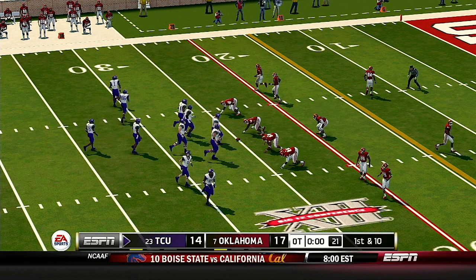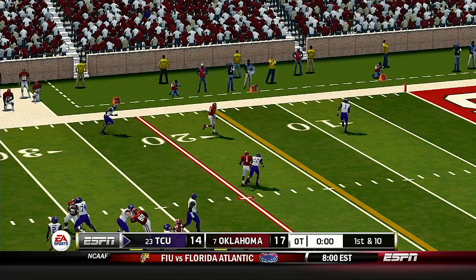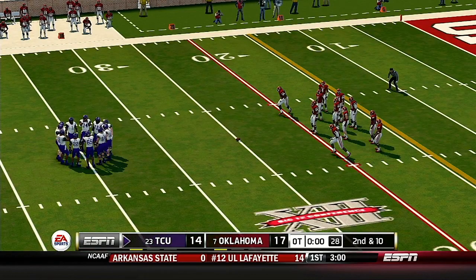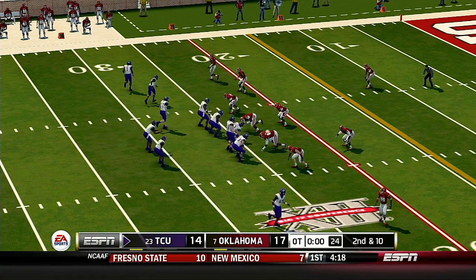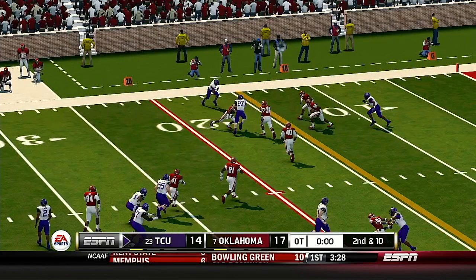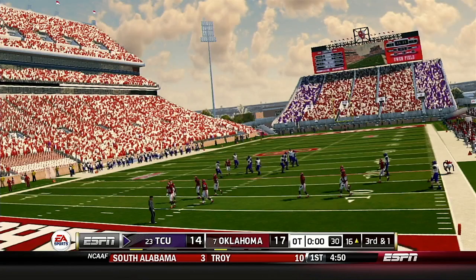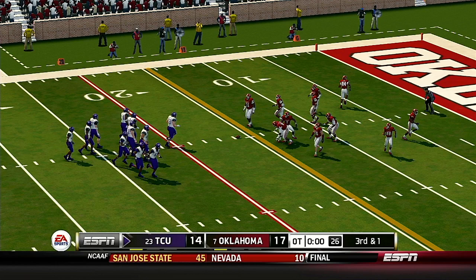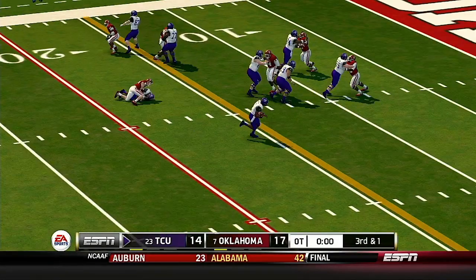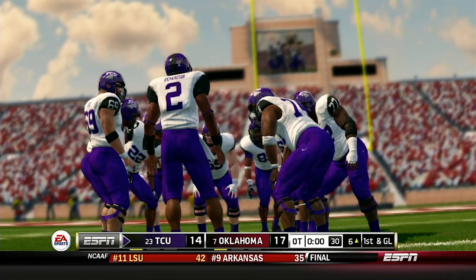First down, 10 to go. Ball on the 25. Quick throw. He's taken down right around the 16-yard line. Third down. Short yardage situation here. It's 3rd and 1. He's got an opening. He makes his way out to about the 6. That makes it 1st and goal.